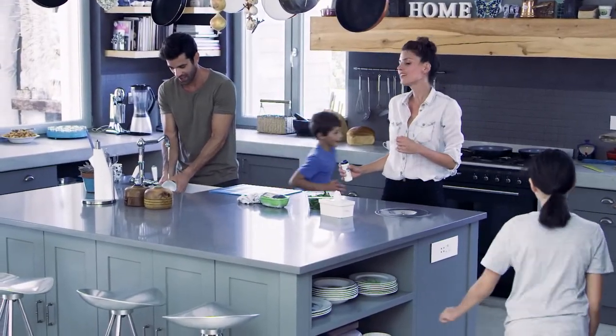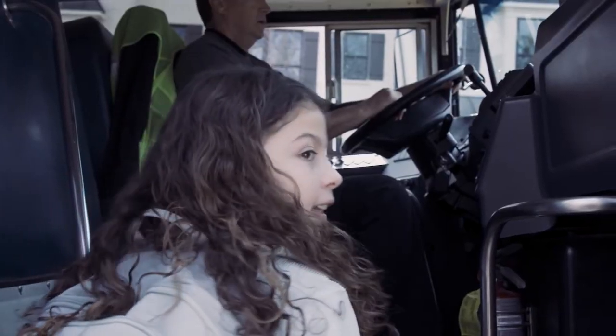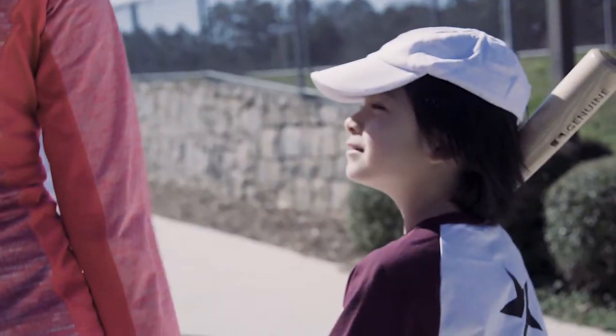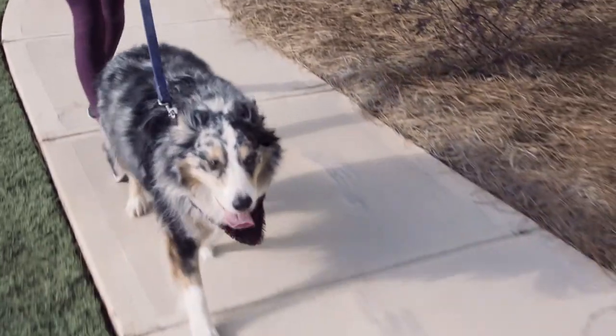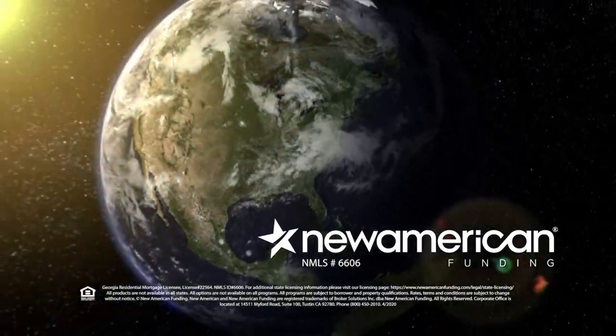A home is more than square footage, more than a number of bathrooms and bedrooms. Home is something bigger. It's small talk at the end of the day. It's cheering at your kids' games, gathering friends and family, or a sanctuary in times of trouble. It's a walk with your best friend or a run through your neighborhood. It's all a part of home. And making it yours is what we do at New American Funding.